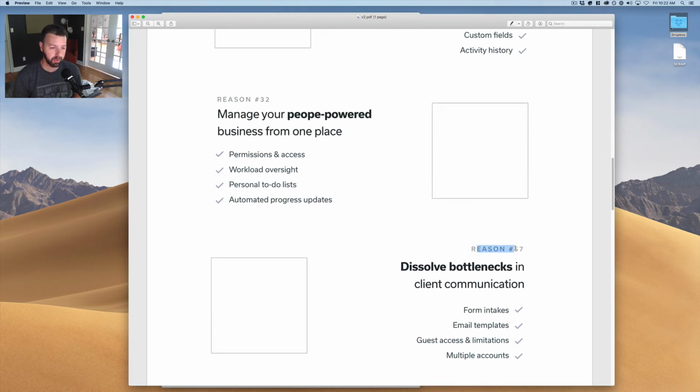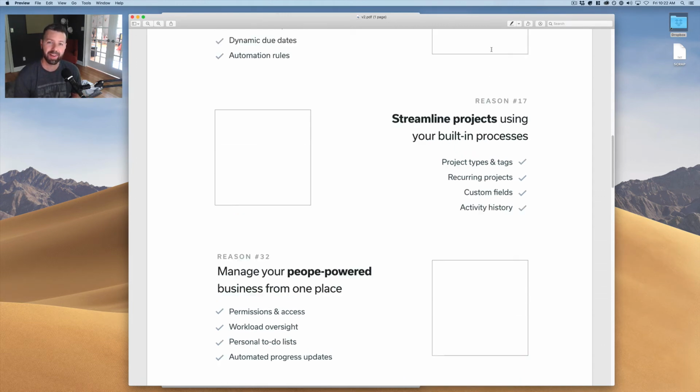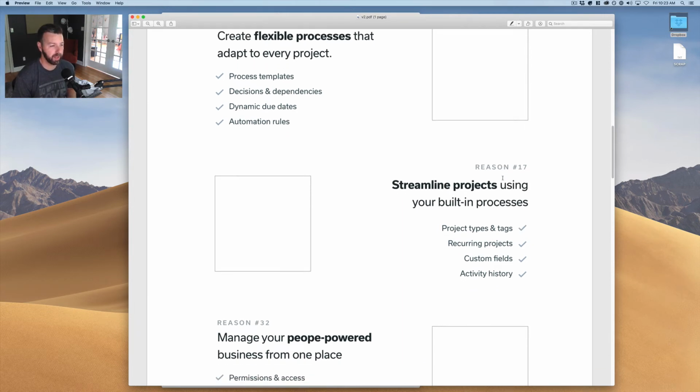I'm not sure if I'm going to do this idea with reasons. I gave these reasons numbers, and they're just random numbers to try to imply that there are like 100 reasons that you might use ProcessKit instead of a project management tool, or in place of one. I don't know if that's going to come across.